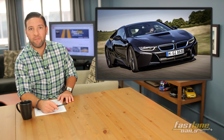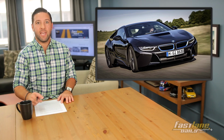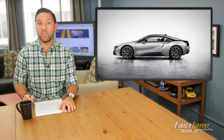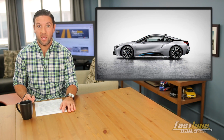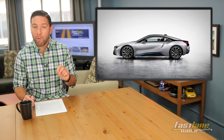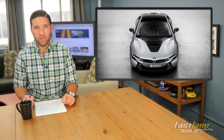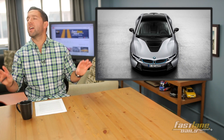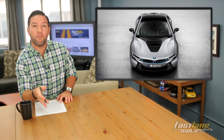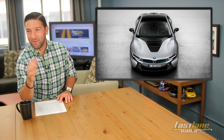BMW is preparing for a big reveal to celebrate its 100th anniversary. Yeah, I'm talking like Tom Hanks big. Apparently, a hybrid supercar called the i9 is in the works. It will be a gas-electric plug-in hybrid with a straight-six engine paired to a more powerful version of the i8's electric motor. Together, they will make about 500 horsepower. Yeah, and will outperform any other BMW built before ever. Bold. Built before ever.